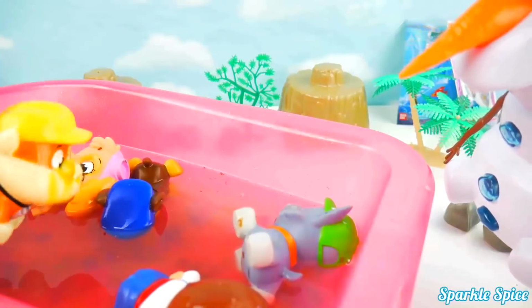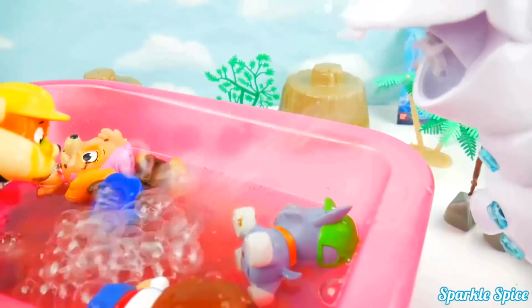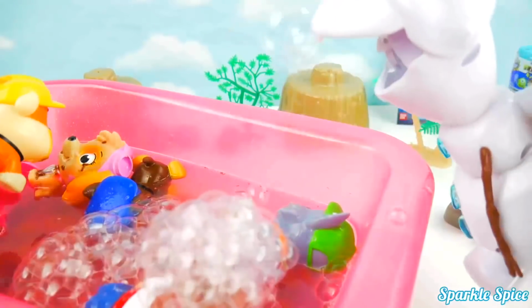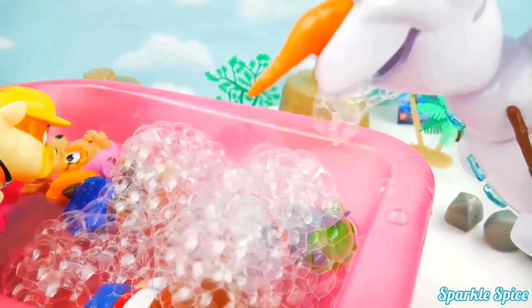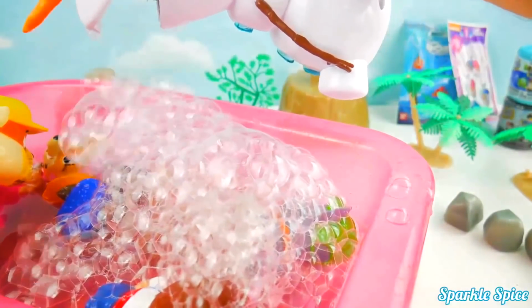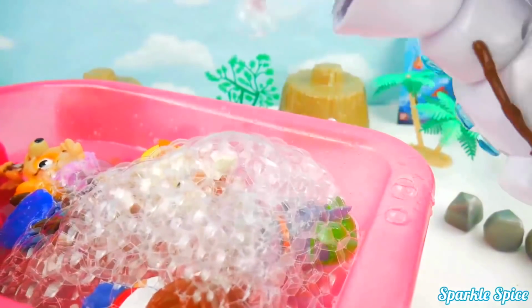Unlike that shark, we really like bubbles. Could you send some more bubbles our way? Yeah, sure. Here they come. Oh, yeah. That's perfect, Olaf. Woohoo! We love these bubbles. Oh, man. Bubbles everywhere. It's like a mountain of bubbles. Hey, I can't really see you guys anymore inside of all those bubbles. Where'd you go? Oh, I think I can find you from inside.